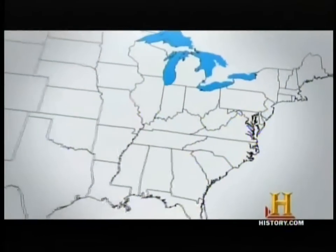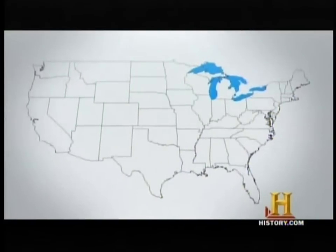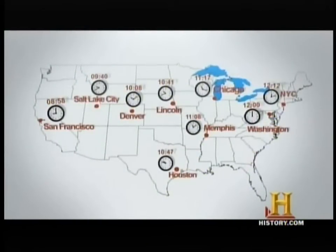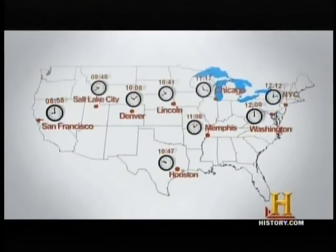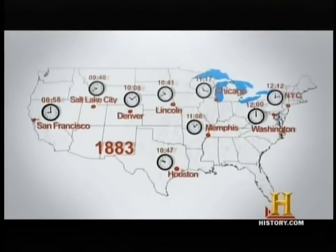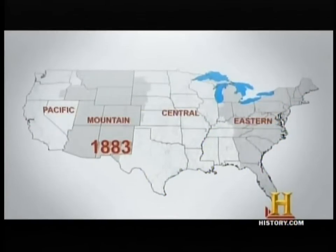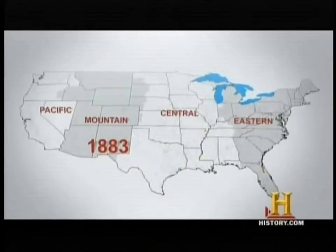But time balls didn't help synchronize time between towns. Back then, there were as many time zones as there were cities. It was chaos for an increasingly powerful industry. So in 1883, the mighty railroads changed time. They drew up the four time zones so trains could stay on schedule and carved our country into brand new shapes.